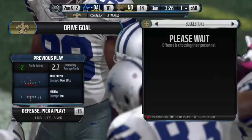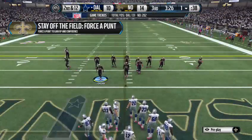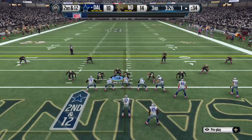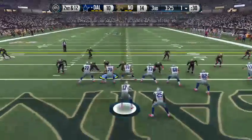And they failed to overturn the call on the field. You know what you do in situations like this? You fire the guy upstairs who told him, throw the flag, coach. Well, what do you have to say now? It was a terrible call, terrible decision, and you lose a timeout. Second down and 12.